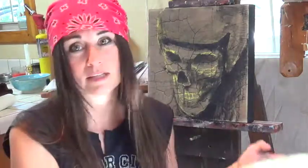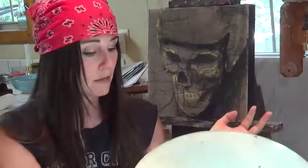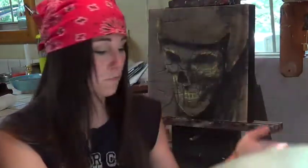The first thing I want to do in representing accurately is really make sure that my values are set. So I spend the first 10 to 15 minutes here on my palette, and I'll share with you. This is an old tabletop. I have two of them that I use at the same time, because this one I use for all the colors that I will mix, and I leave them on here.